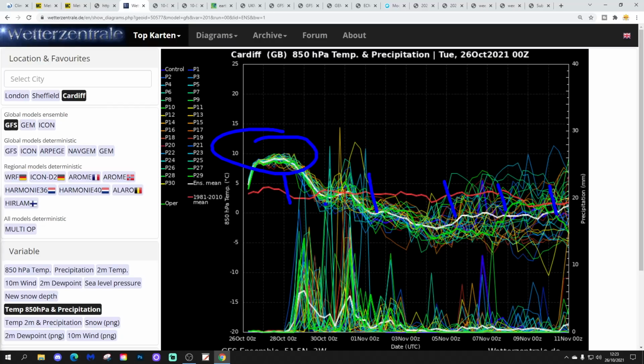But there is a cooling trend that's still in evidence. As we go into the weekend, we see those upper air temperatures cooling down to about average. And then into next week, we actually go cold and average. So still this idea that the first week or 10 days of November is shaping up to be quite cold, actually. Quite chilly, at the very least. Maybe cold, with much more of a northwesterly or northerly influence to the wind direction.